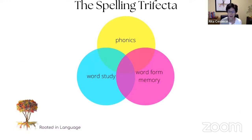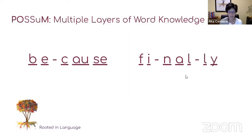Here's another 3, where we use phonological processing that we strengthen through phonics work, and we build into orthographic knowledge that we've talked about in our prior recording that builds into word form memory, and we strengthen morphologic knowledge or morphology skills as we engage in word study with kids. And I'm going to show you this by showing you these words. Okay, so I want you to look at these 2 words, because and finally.